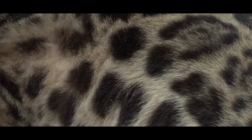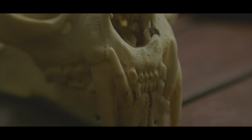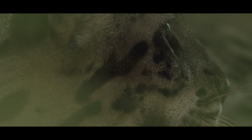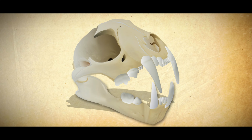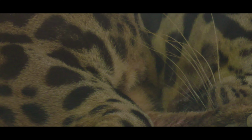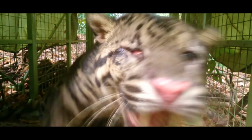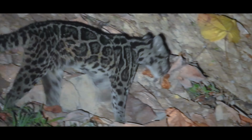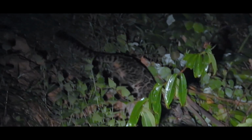Named after its unique cloud-like spots, this leopard has the largest canines compared to skull length of any other living cat. Their saber-style teeth are used to grab prey whilst suspended from branches up in the forest canopy. But despite their phenomenal physiology, these ferocious felines are in rapid decline. We must learn as much as possible about Borneo's clouded leopard before it's too late.